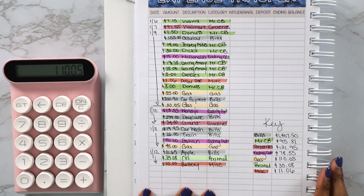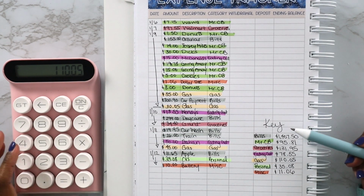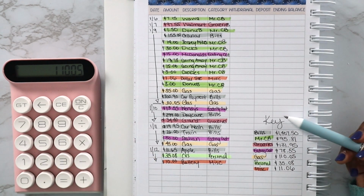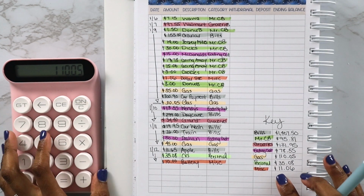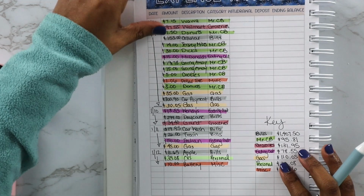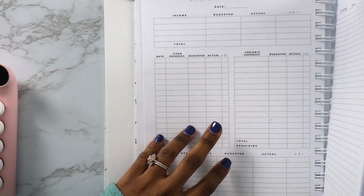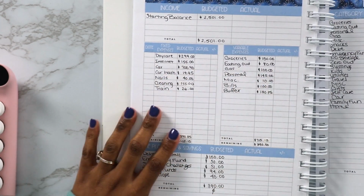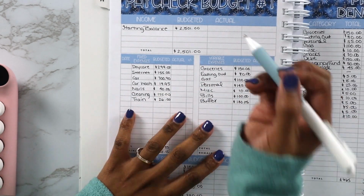All right, so this gives us an idea of how much we spent for these categories. You can pick your own categories that you track, but looking at these categories, this is where our money went this week. So then what I will do now is go into my budget, and transfer those numbers into these sections. So let's do that together.